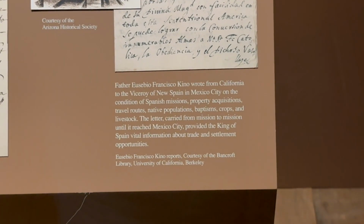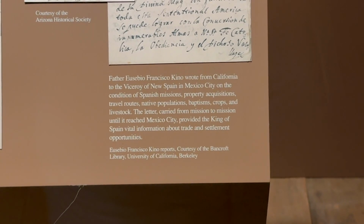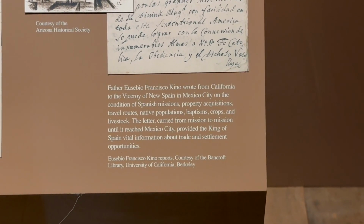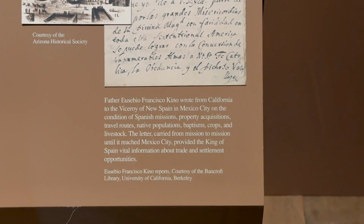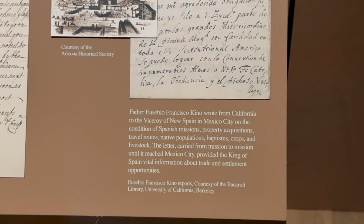I asked the lady if there was any more stuff up there. On the condition of Spanish missions, property acquisitions, travel routes, native populations, baptisms, crops, and livestock. The letter was carried from mission to mission until it reached Mexico City. It provided the King of Spain vital information about trade and settlement opportunities.